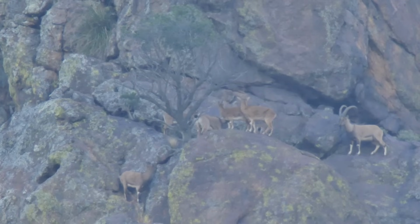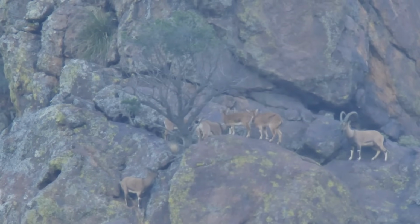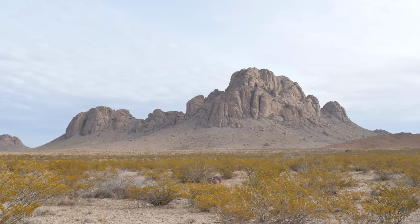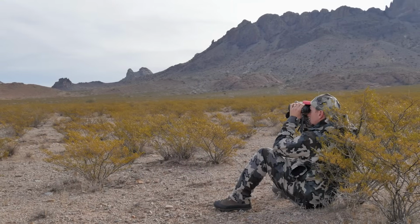So now that we've seen a few Ibex, I better introduce my main man, Chris, here. He's with Jason Browning Quality Hunting here in New Mexico. Obviously, I don't know much about this place, so why don't you tell us a little bit about where we're at, what we're doing, what the game plan is. Well, we're hunting Persian Ibex today in the Florida Mountains. We're south of Deming, New Mexico. They were introduced here in the 70s, 100% wild, free ranging.